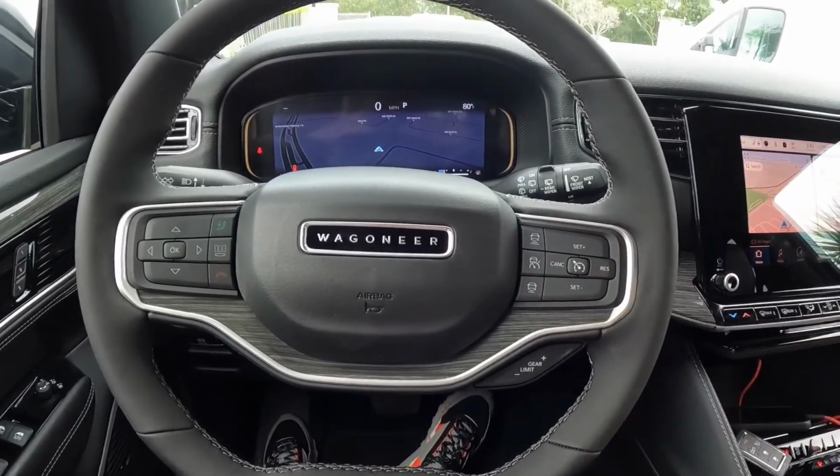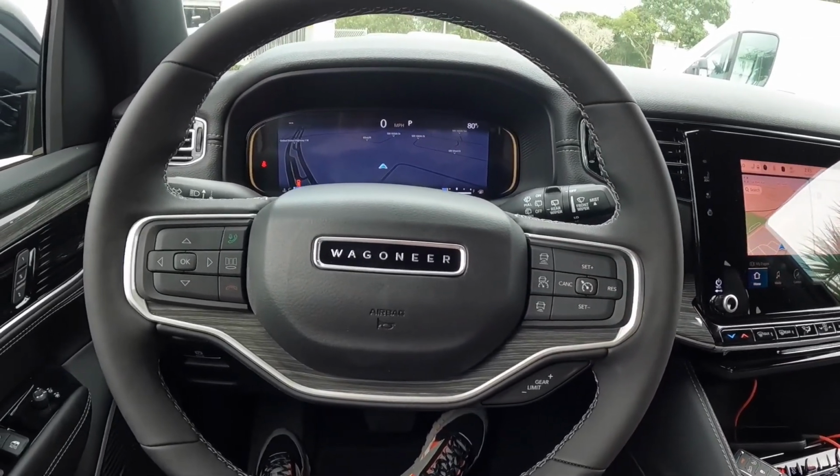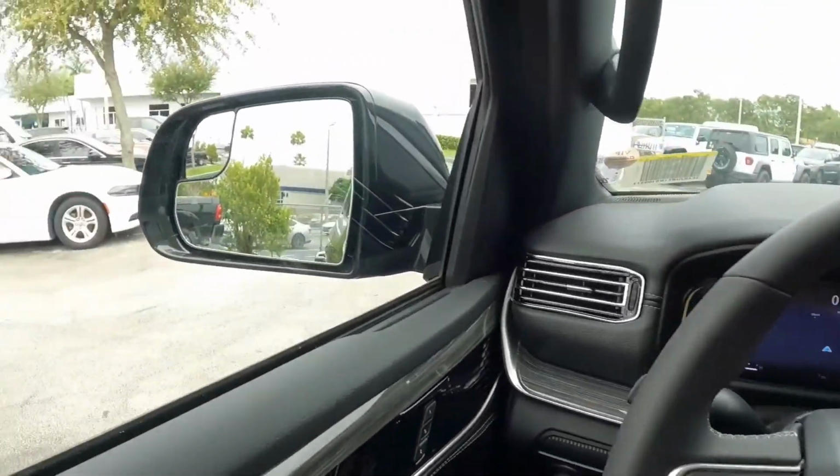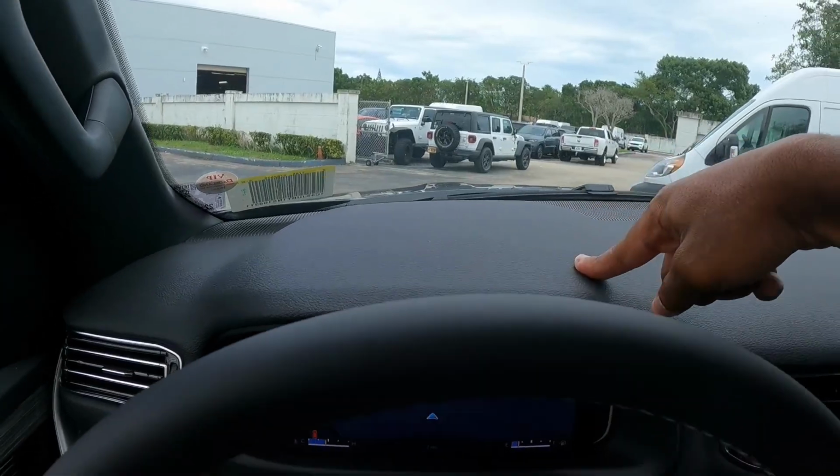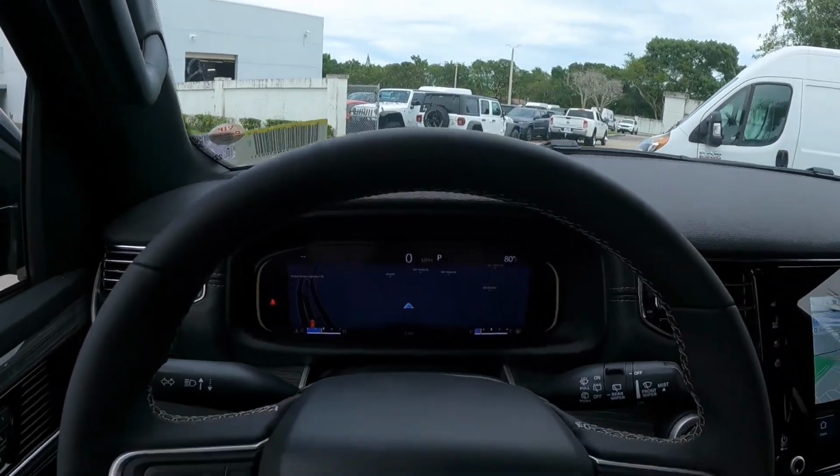Over here is for the driver's assistance. It does have forward collision warning with lane keep assist, blind spot monitoring. As you guys can see, very large windows here. The materials on the dash are going to be a nice soft touch injection molded plastic. The air vents here are very large.